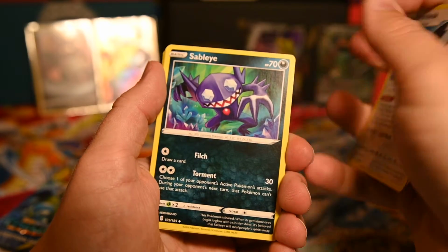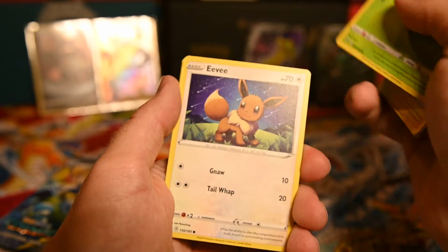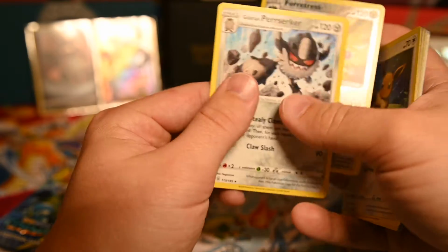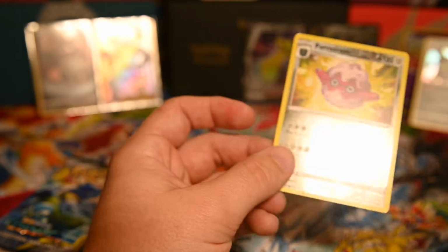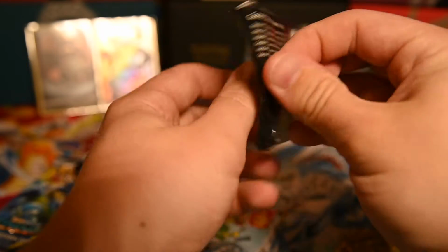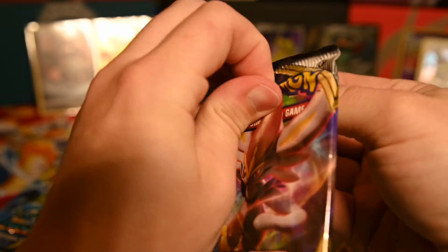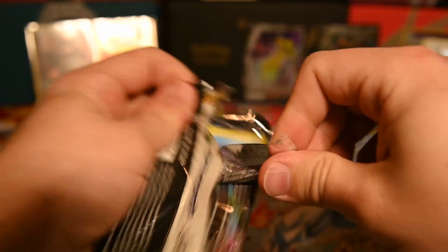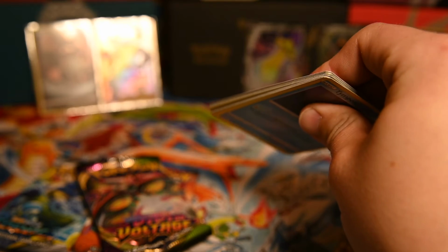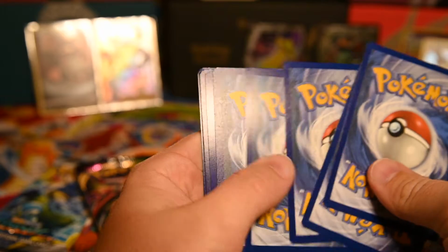Fighting Energy, Trumpeak, Sableye, Duat, Cottonee, Clobbopus, Eevee, Fortress, which is a reverse holo, and Galarian Berserker. All right, last three packs. Can we get last pack magic from each one? Well, depending on what's inside the mystery box. Oh, well, that spoils that one. Four.